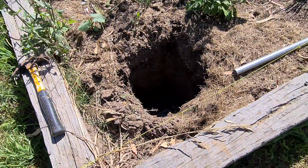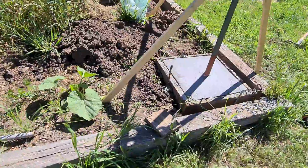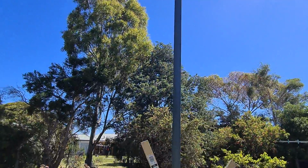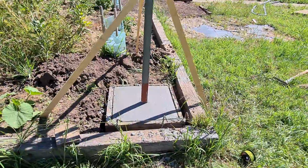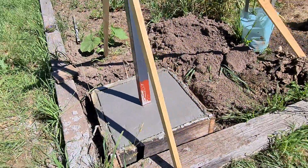The construction of my greenhouse has just started. One post at a time. One post in a day. This is gonna be professionally done.